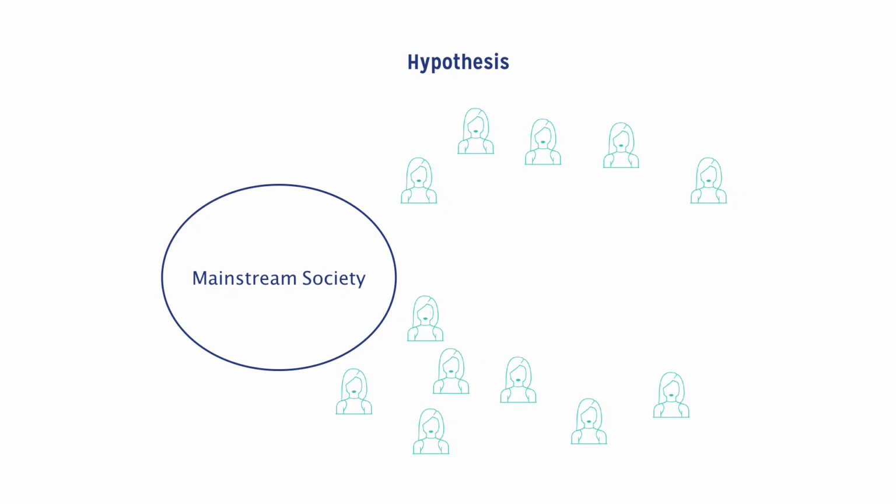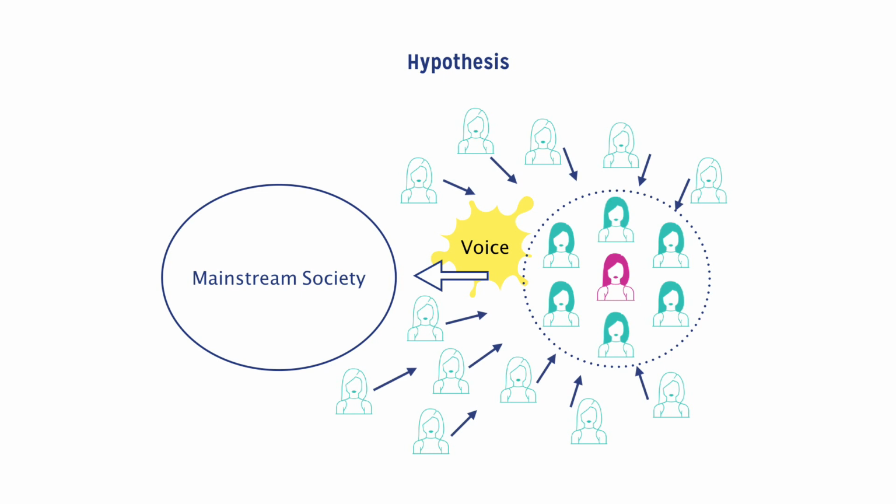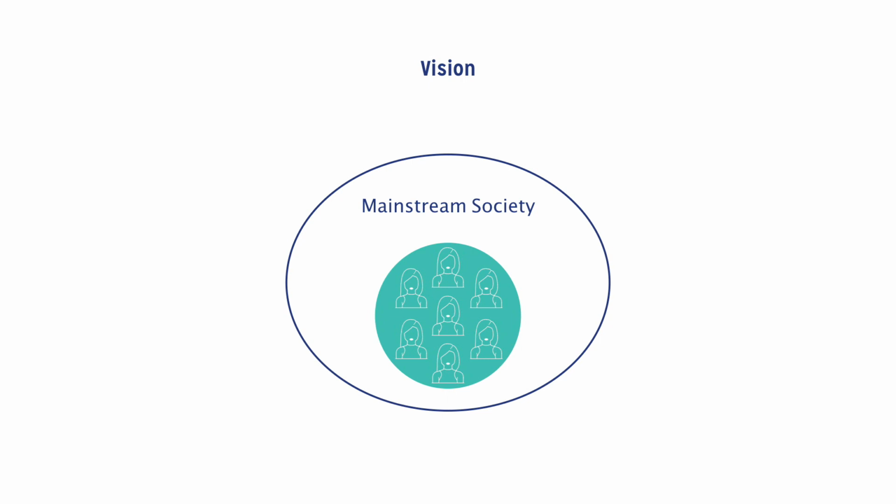In my hypothesis, as a starting point, I would try to connect the women around me. We would form a small but high quality group as a foundation of the community. Then we would raise a positive voice to the public. This voice would attract more target audiences to this group, so the community could grow. In my vision, the community will be included in the mainstream society. All the community members will be safe and achieve equal rights in family and society.